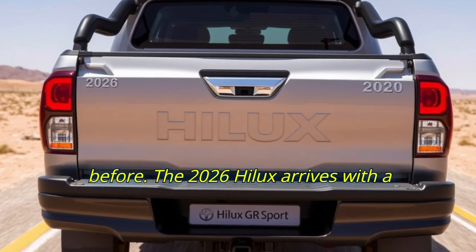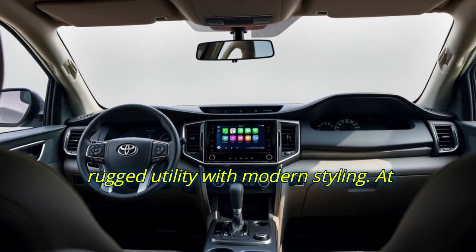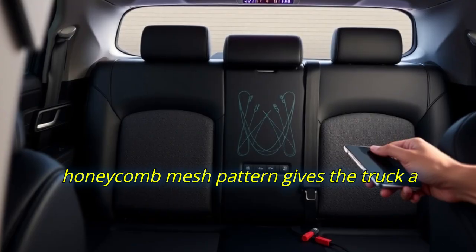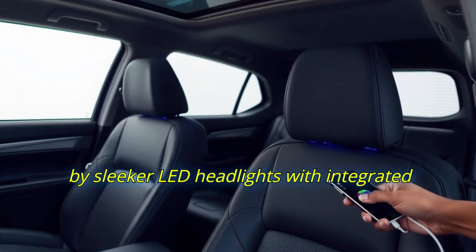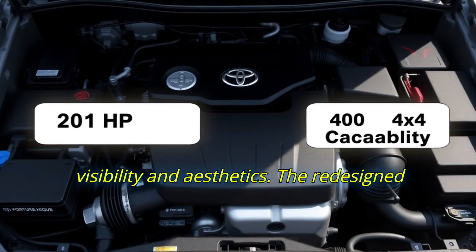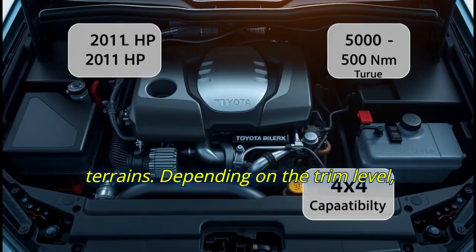The 2026 Hilux arrives with a bold and aggressive new look that blends rugged utility with modern styling. At the front, a redesigned grille with a honeycomb mesh pattern gives the truck a commanding presence. This is complemented by sleeker LED headlights with integrated daytime running lights for enhanced visibility and aesthetics. The redesigned bumper offers improved approach angles, making it easier to tackle off-road terrains.